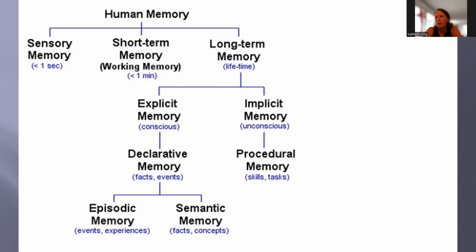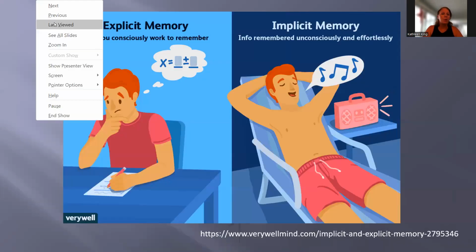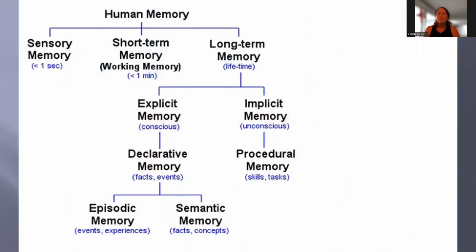Long-term memory, however, this is where the crux of it all falls. Long-term memory is lifetime memory. And in particular, there's 2 forms of long-term memory, explicit and implicit. Explicit is conscious memory. I am going to work to remember this. I make a shopping list and I forgot to take it with me, but before I left, I made a point of looking at it and trying to remember what was on it. That's explicit memory.